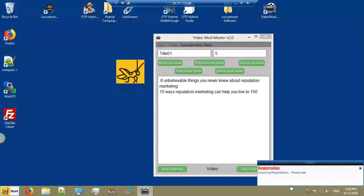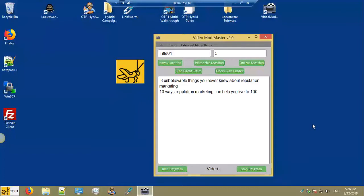You see it's going through, checking the registration, like most of Cliff software does. And then it'll get off and start running. You see the telltale green circle spinning here. And it's going to go off, and probably in the next 20 minutes, I'll have 5 separate, unique videos that I'll be able to put up on my YouTube account or Vimeo account or whatever, and they'll all be optimized for my marketing words and so on.